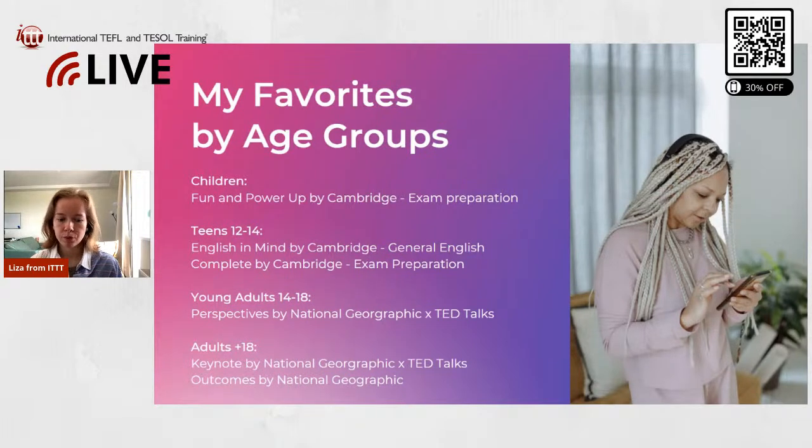appropriate course book. And as for teens, I really like this series called English in Mind. It is also by Cambridge, and it is structured to teach students some general English skills like reading, listening, speaking, and writing. It is really solid. It's one of the oldest series by Cambridge.